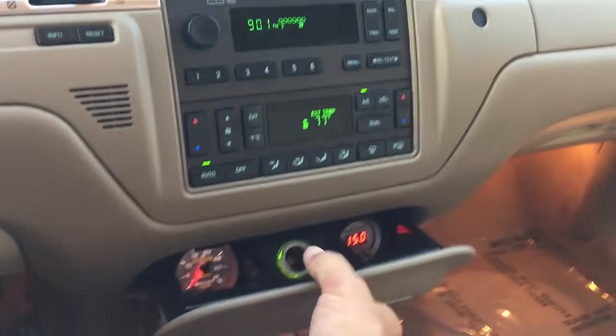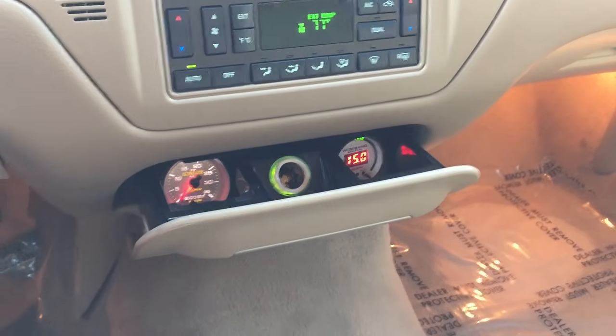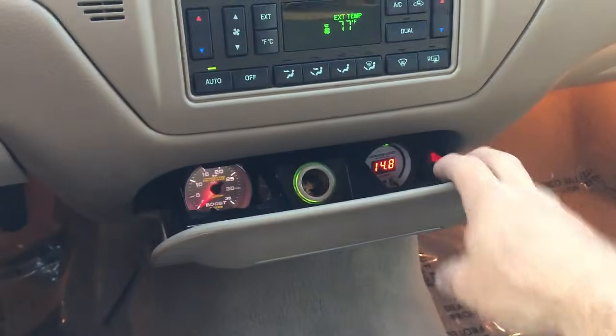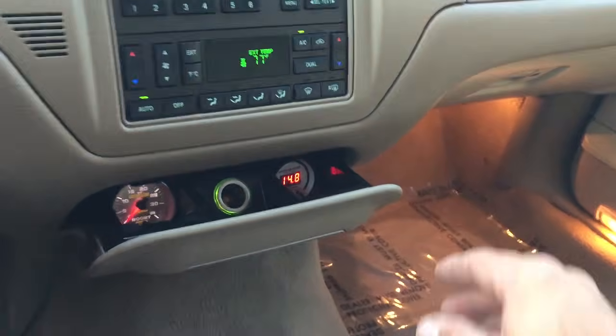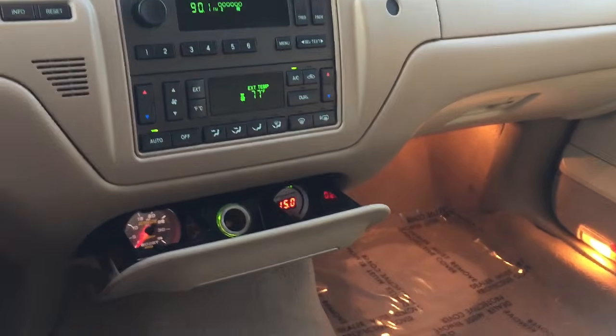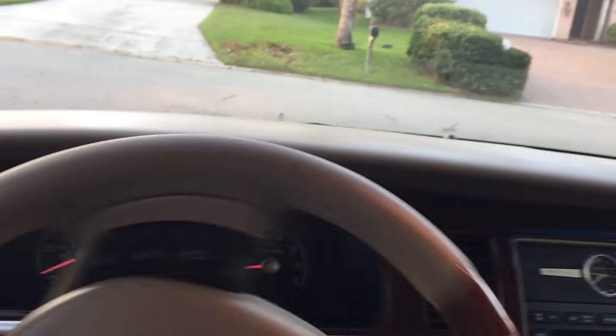And of course, here in the ashtray, who doesn't need to check the air-fuel mixture on their town car with relative persistence? So you've got your boost gauge here, your odometer boost gauge. You've got your AEM air-fuel mixture. Very, very nice stuff if you want to keep track of who you're racing. Let's go for a spin.